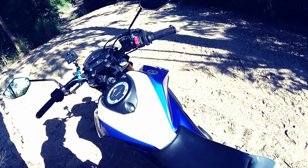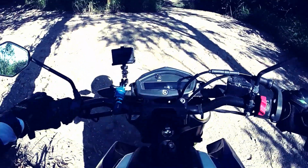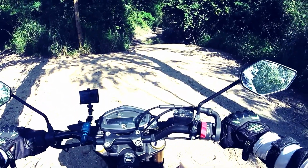This is the last section before the waterfall. It's not very far back there. It just takes a few minutes to get down this path. And that first pool there is about 3 or 4 times bigger than it was just a couple weeks ago. It's rained a lot this year.